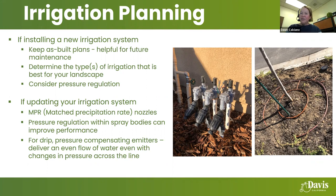If you're updating your irrigation system and not replacing one, there's a couple of things to consider. Consider MPR nozzles. It's matched precipitation rate. It allows you to have different types of nozzles and different irrigation needs all in the same area and to run for the same amount of time. And pressure regulation within the spray bodies can also improve performance. Those are all newer things from when a lot of the irrigation systems in our area were installed. So those MPR nozzles with pressure regulation can make a huge difference in how efficient your system is.